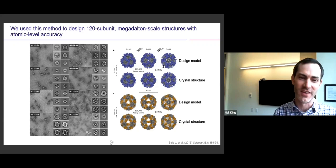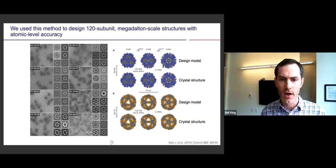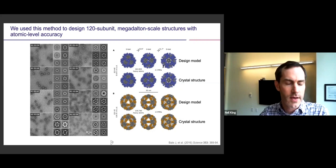This was the work of a grad student in David's lab that I worked very closely with, Jacob Bale, who designed what we call two components. So they're constructed from two different protein subunits, either a blue and a gray protein or an orange and a gray protein on this slide. Two component 120 subunit assemblies. So these things are about the size of an AAV or the smallest of viruses. About 25 nanometers in diameter.